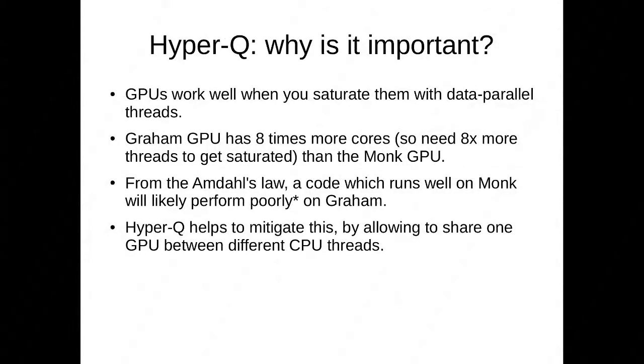So why is it important? And how does HyperQ come into play? How can it help with this situation? You already noticed Monk GPU has a factor of 8 fewer GPU cores than P100. It is a relatively small GPU, so it's entirely possible you have a CUDA code which runs very well on Monk GPU. It can saturate it very nicely, and you really want to saturate a GPU with lots of threads to get maximum throughput. The more, the better, as a rule.